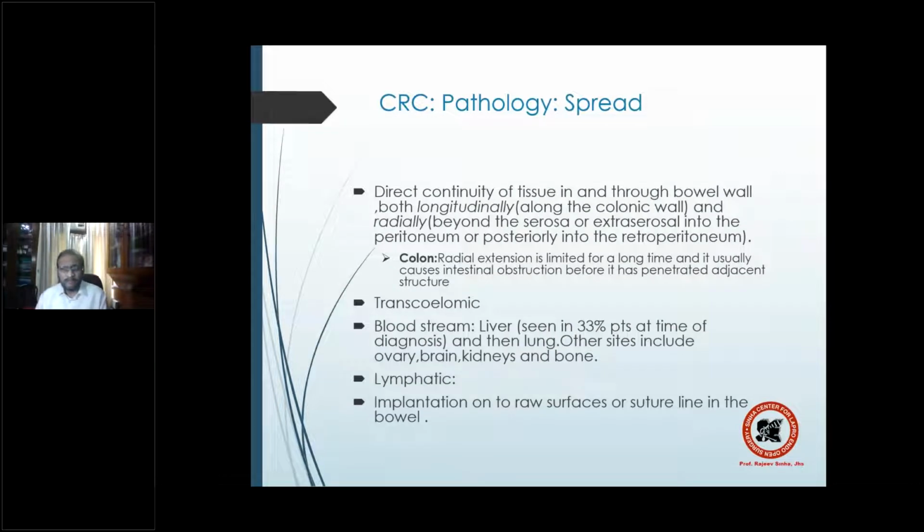How does it spread? Number one, direct continuity through the bowel wall. Remember, it always spreads longitudinally, and it will also spread radially. Radially, it will spread beyond the serosa, into the extraserosal space and the peritoneum if it is an intraperitoneal part of the colon. But for example, the descending colon or the ascending colon, then it has to go into the retroperitoneum. So retroperitoneal involvement would be found in the fixed parts of the colon, namely the ascending colon, the descending colon and the rectum. But in the other parts, namely the transverse colon and the sigmoid colon, even with a radial extension, it will always be inside the peritoneum, not retroperitoneum, right?